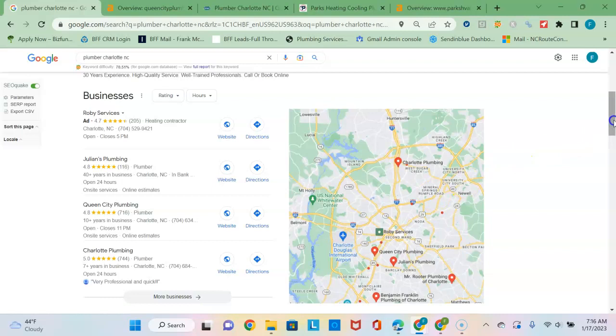But to get ranked as one of the top 3, you need to make sure that you fill out as much of the information that Google requests when you're setting up that profile. So things like your business name, your address, your phone number, your hours of operation, the services that you provide. They like to see updated photos uploaded to that, as well as customer reviews.